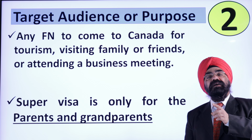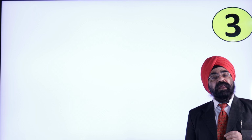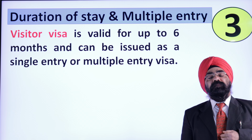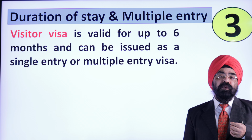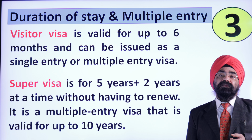Now moving on to the third important difference. The third difference is duration of stay and number of entries. With a visitor visa, you can stay in Canada up to 6 months. Visitor visa can be a single entry, can be a multiple entry. But now if we compare this with super visa, you can stay for 5 years in a stretch without having to renew it. Plus you can renew after 2 years. So you can stay for 7 years.